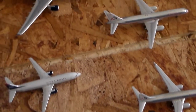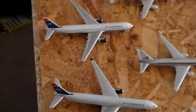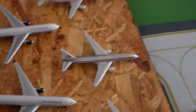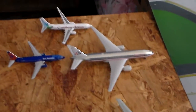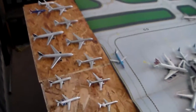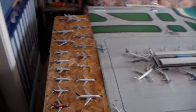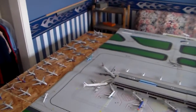Let's see. So you guys have seen all this. There's my other new planes. U.S. Airways A330-300, I got two of those. Got those from Atom Jets along with the A321s as part of a special sale. American 763, and you guys have seen that if you watched my other videos. If you haven't seen that, just watch one of my other videos. I go through all that, but I feel like I'm repeating myself too much, so I'm not going to do that anymore.